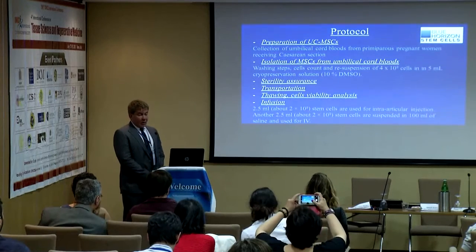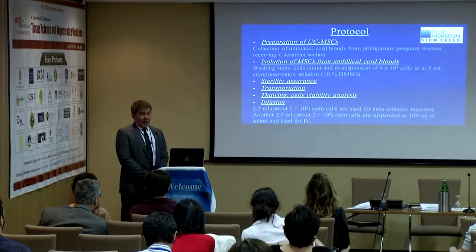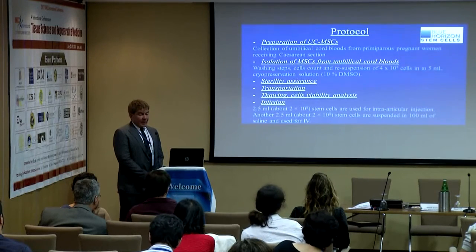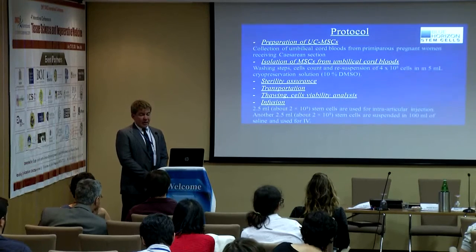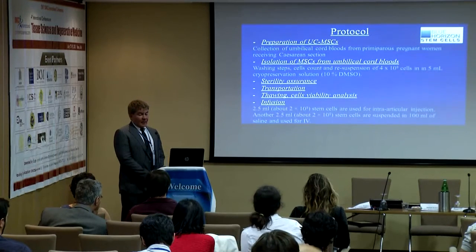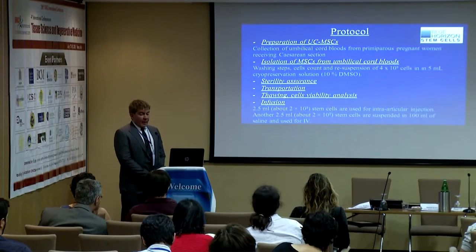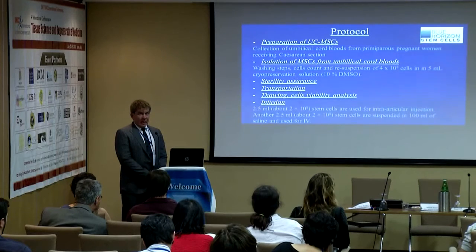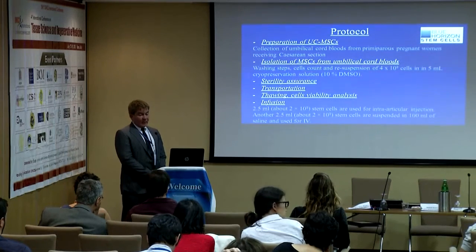In this protocol, the stem cells were collected from the umbilical cord blood at C-section. The stem cells were then isolated from the umbilical cord blood with several washing steps. They were counted and then resuspended in a cryopreservation solution. It's all done in our GMP laboratory in Wuhan, China. They're checked for diseases before going into the freezer.